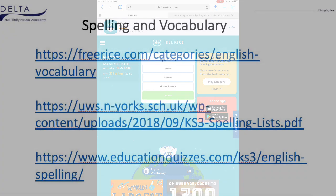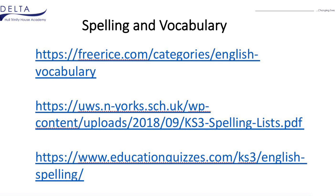There are other websites available. I've put a couple extra links here for you to have a look at, and of course you can browse the internet yourself to find further websites.